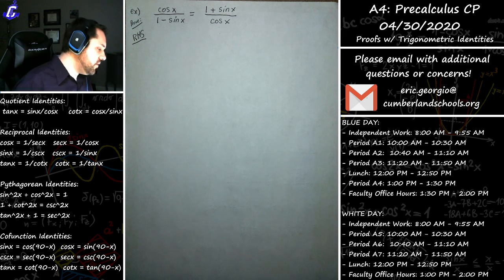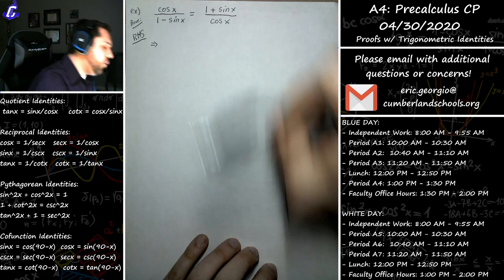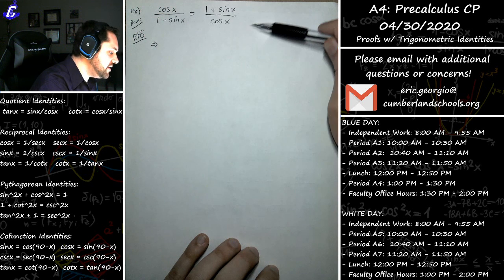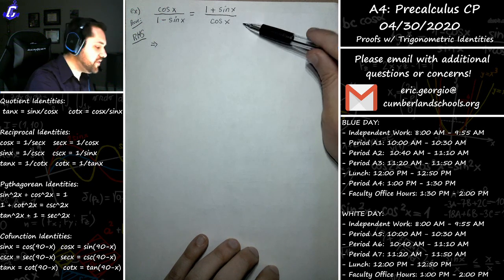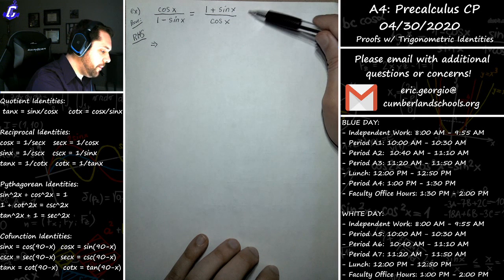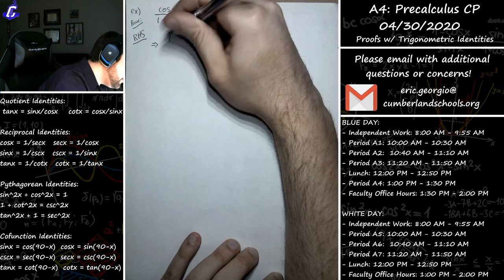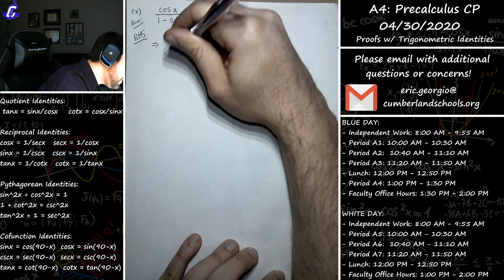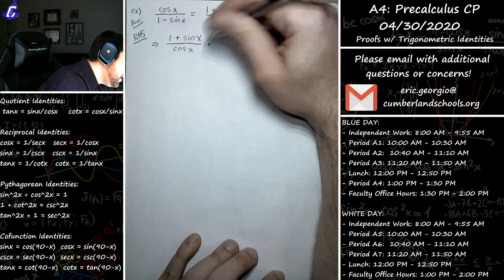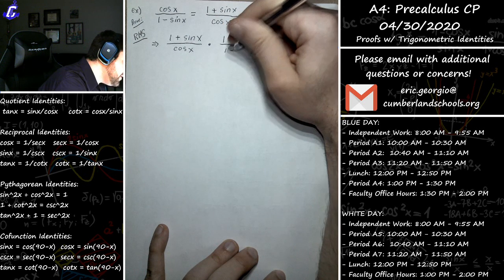So what we can do is, again, a little sneaky math trick. In order to get 1 minus the sine of x in the denominator of this fraction, I can multiply this fraction by 1 minus sine of x divided by 1 minus sine of x. Take a look. I can take this fraction on the right side and multiply by 1 minus the sine of x over 1 minus the sine of x.